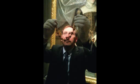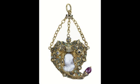Hi, I'm George Dalglish. I'm Keeper of Scottish History and Archaeology, and I'm one of the senior curators of this exhibition. The museum put it together. It's been about 3 years in the planning.